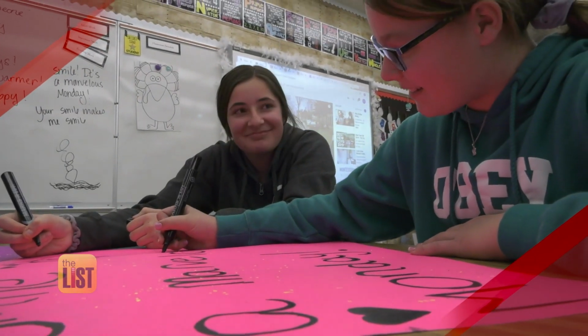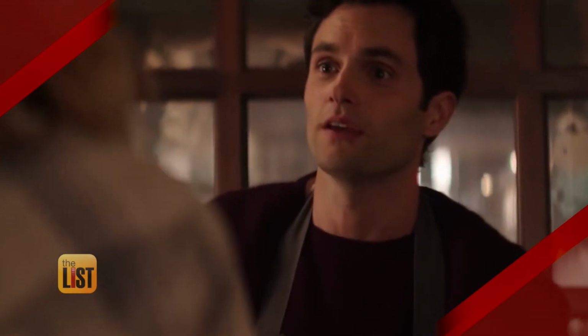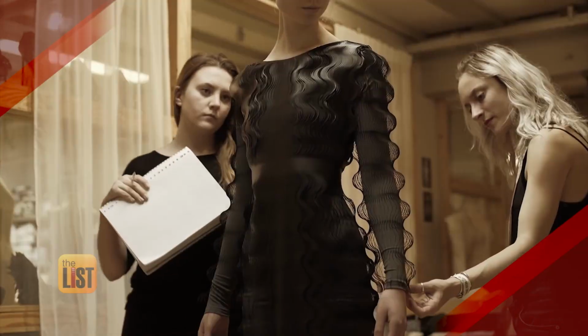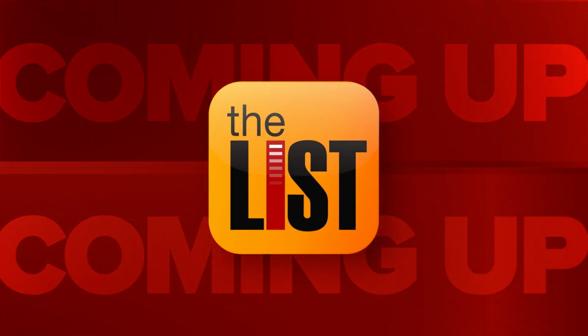Makes them happier, but it can also have them encourage other people to be happy. Reasons we're going crazy for kindness. And anticipated shows that have a flair for the dramatic. Plus, wear what you print. Advanced technology goes into this that you can wear every single day. How 3D printers are taking our fashion to the next level. That's all next on the list.